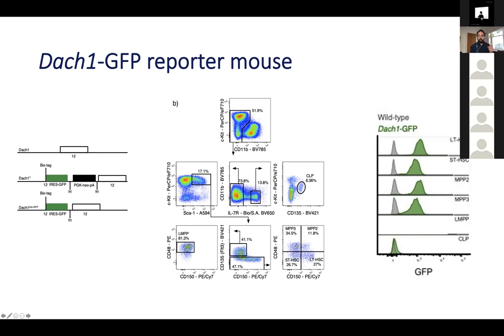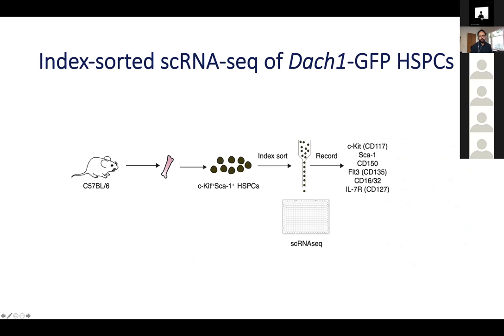found that long-term, short-term stem cells were very high for Dach1 expression, Dach1 GFP high. CLPs, on the other hand, were Dach1 GFP negative. And what we found was that LMPPs were heterogeneous for Dach1 expression. So then we did the reverse experiments.